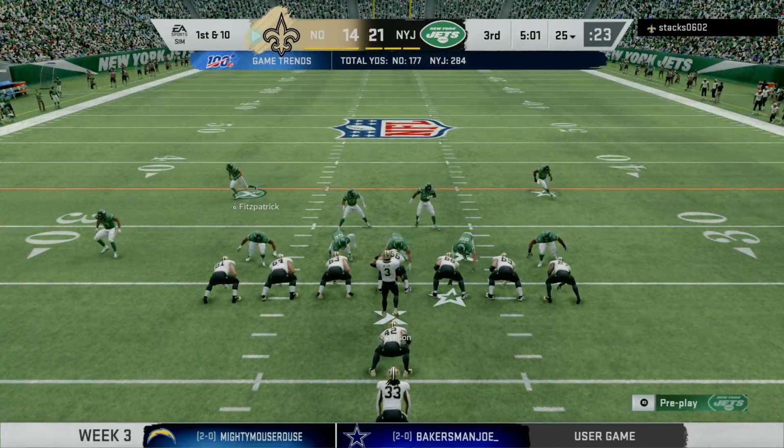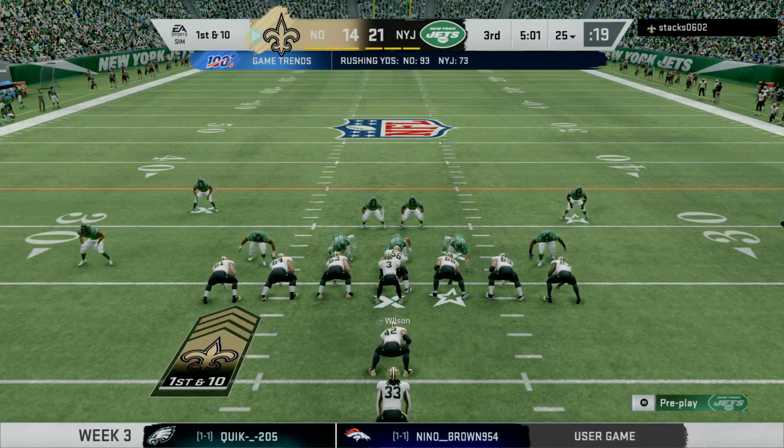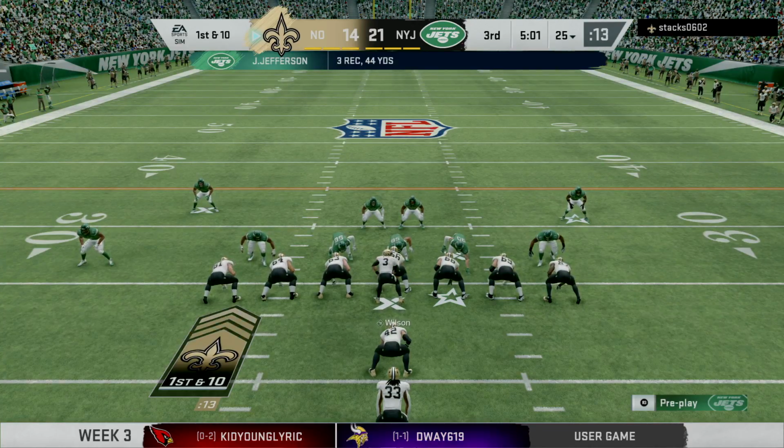The Saints offense on the field, ready to get their drive started. And this game was all square at halftime, but now they find themselves down 7 following the opening drive touchdown here in the 3rd quarter. And they need to take a good, relaxing, deep breath, don't you think?